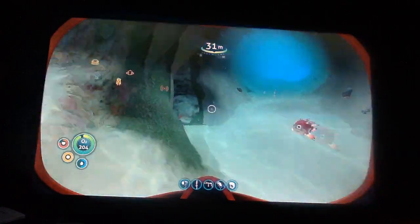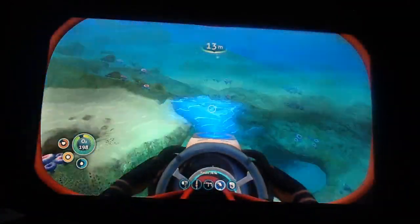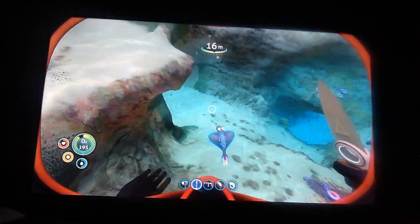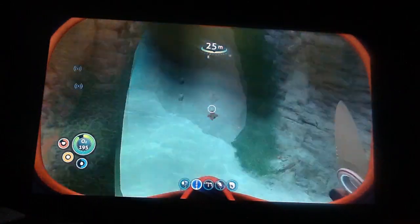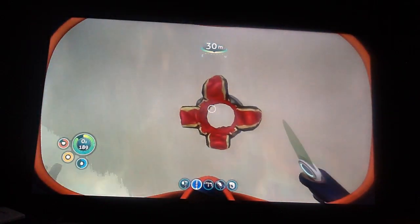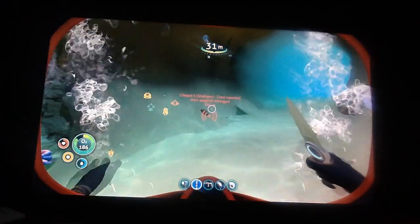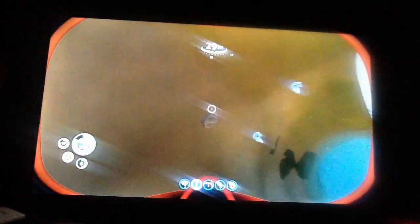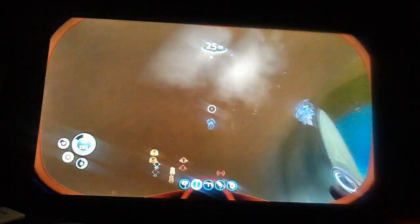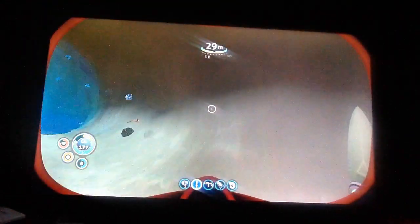Oh! You son of a bitch! But I hit the mother load of this stuff. So I can come back again. Titanium. Copper. Yeah, this is the stuff I'm looking for.